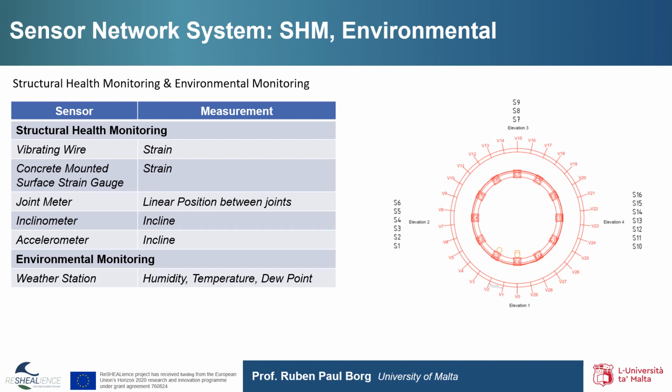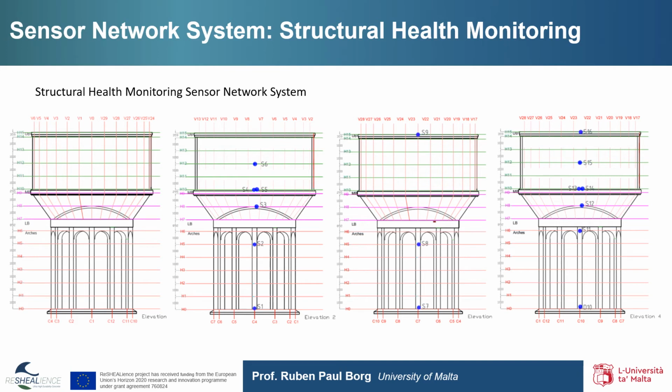In addition to that, a structural health monitoring system and an environmental monitoring system were installed. In the case of the structural health monitoring system, the sensors included are the vibrating wire, concrete-mounted surface strain gauges, joint meters, inclinometers, and accelerometers. With respect to environmental monitoring, a weather station was installed to measure humidity, temperature, and dew point. The image on the right indicates a plan showing the different locations for the sensors in the structure. The 4 elevations represent the 4 main orientations, and the different sensors are installed in different locations in the structure, indicating the structural health monitoring system.